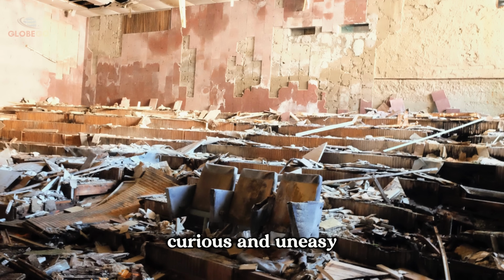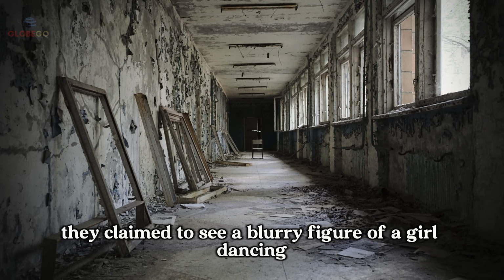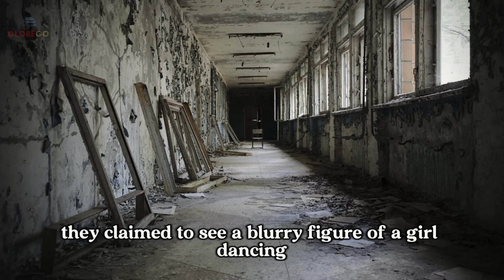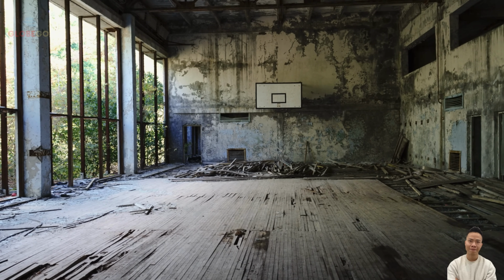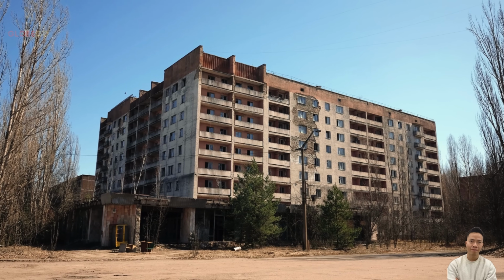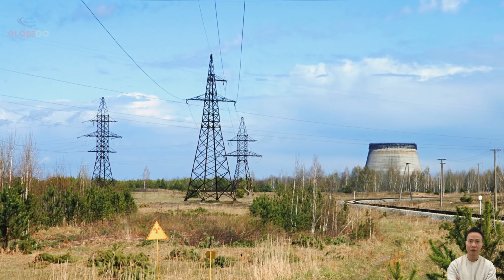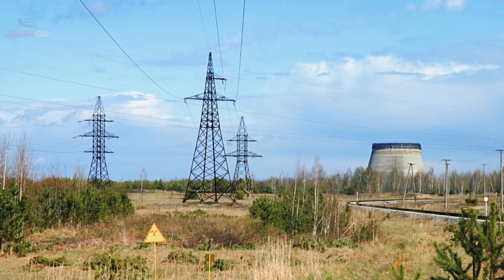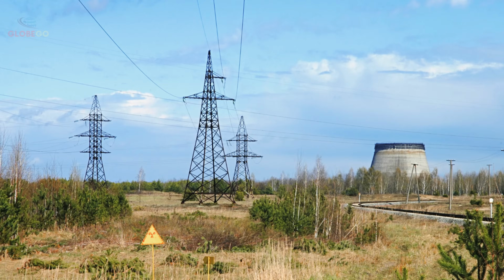Curious and uneasy, they followed the sound to an empty school. Inside, they claimed to see a blurry figure of a girl dancing. Spooked, they believed they had witnessed something supernatural. Deeply shaken, they left immediately and never returned. Strange as that night was, the danger of this place is marked not just by fear but by fences, guards, and warnings.